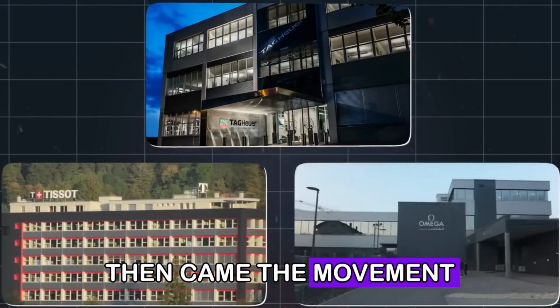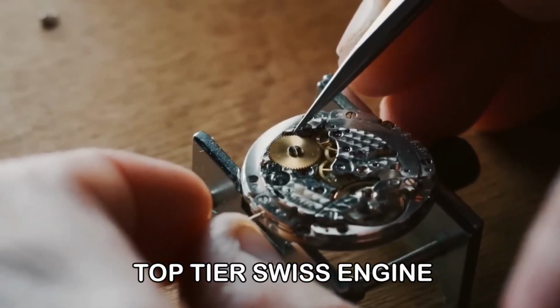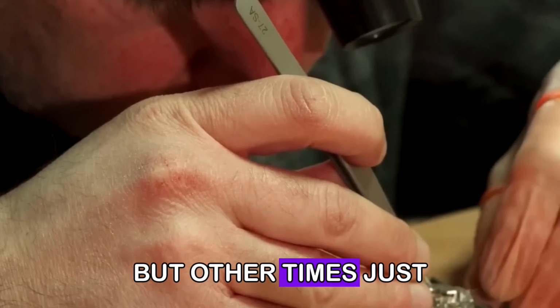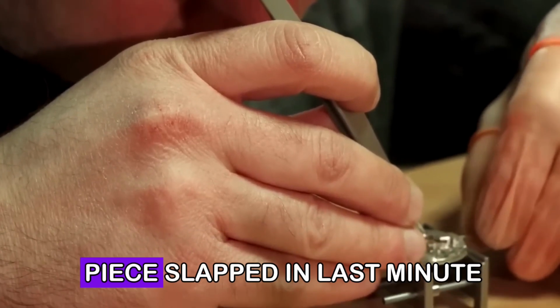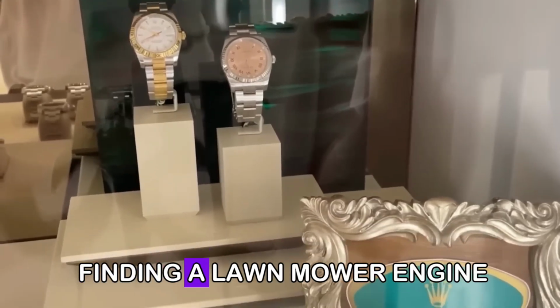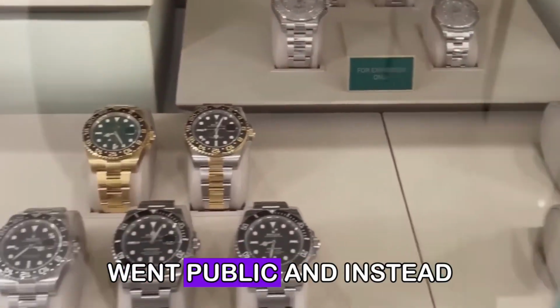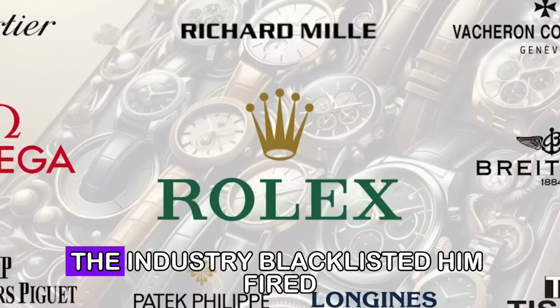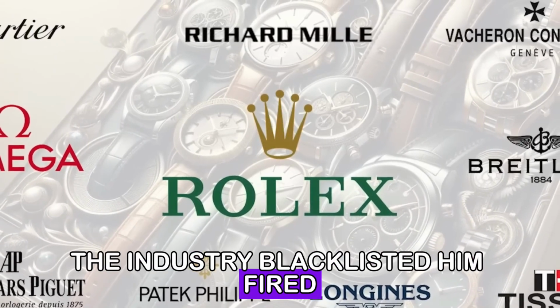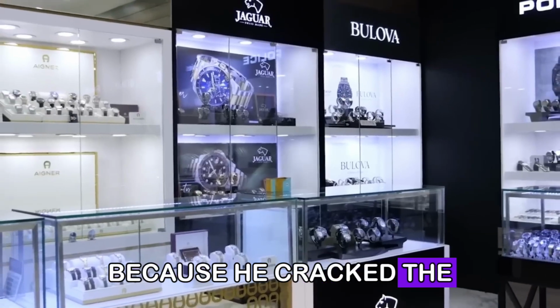Then came the movement, the literal heart of the watch. Sometimes it was a top-tier Swiss engine, but other times, just a $5 quartz piece slapped in last minute. Like popping the hood of a Lambo and finding a lawnmower engine. He took pictures, dropped the receipts, went public, and instead of answers, the industry blacklisted him, fired, smeared, silenced. Why? Because he cracked the perfect image.